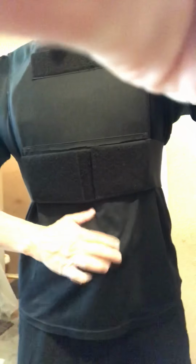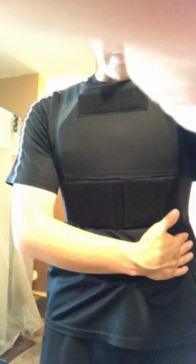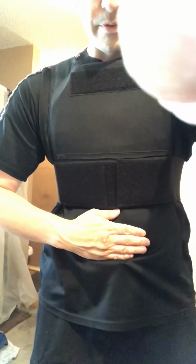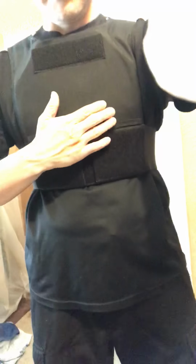But this is basically what I wear when I'm out and about. I've got black BDUs on. This is Texas weather, 95 degrees outside. So I'm wearing all black, Under Armour, under interior body armor. Even though it just comes down to about right here, it's about a good 4 inches from my belly button. So it covers substantial area. It's substantial protection.